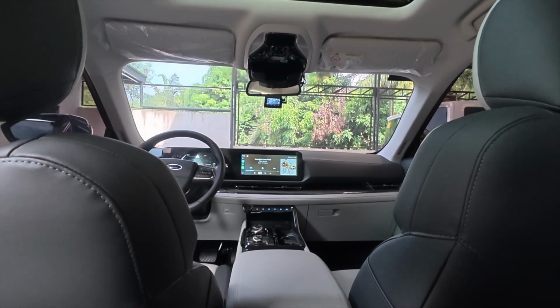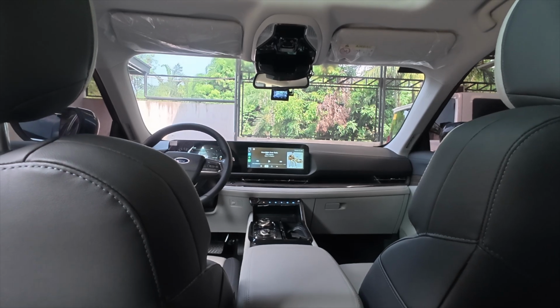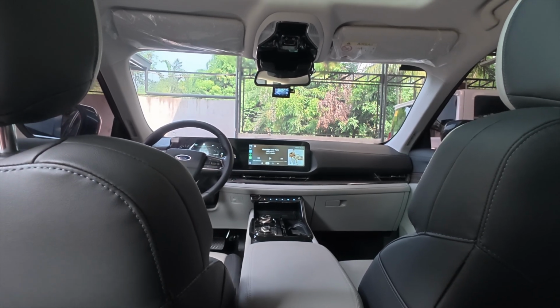And there you have it. We're now done talking about the interior features of the Ford Territory. Let's now take this car for a spin to experience how it drives, how its engine performs, and to know more about its driving dynamics.